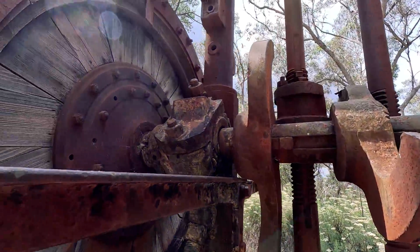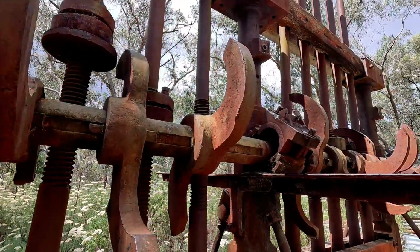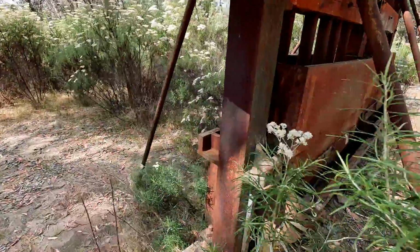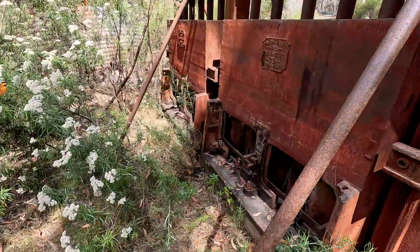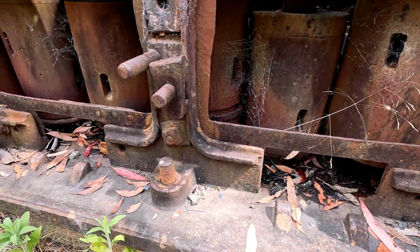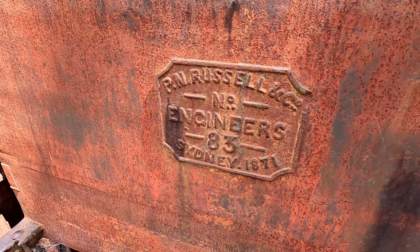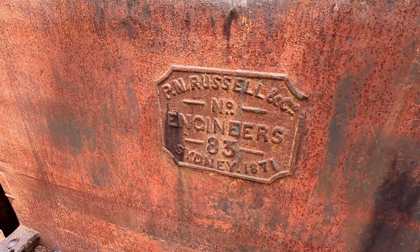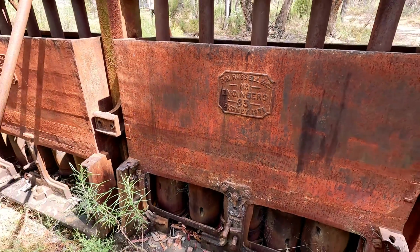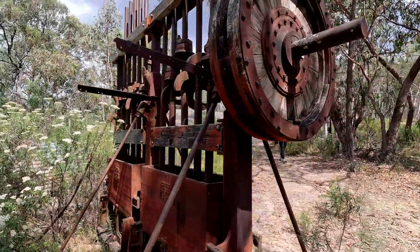So you can sort of see a bit better on this one. Big wheel obviously to turn it. And these little lobes here just picked up those rods and then dropped them back down on the other side here. And they just get crushed. This is a bit more fancy, this one. P&N Russell & Co. Engineers, Sydney, 1871. So just to manufacture that and get it out here is just mental.